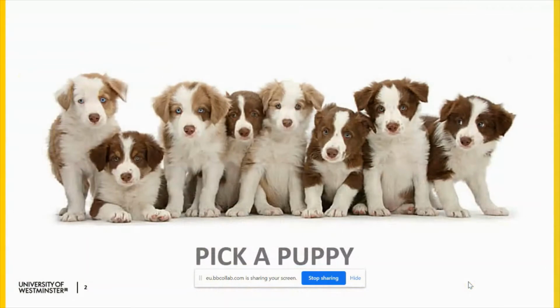So first of all, pick your favourite puppy. Got one? You could have chosen any, they're all similar and very cute, but you were drawn to one in particular.